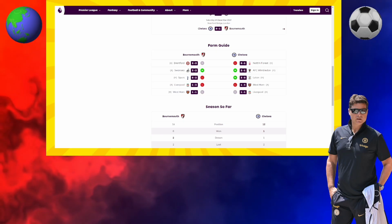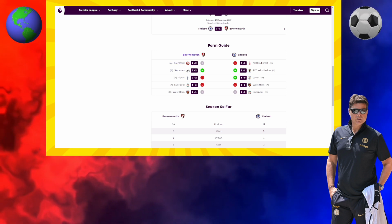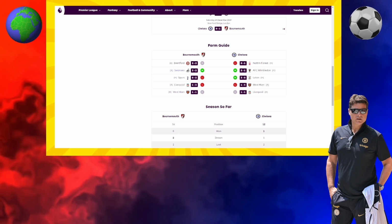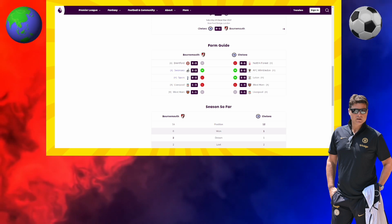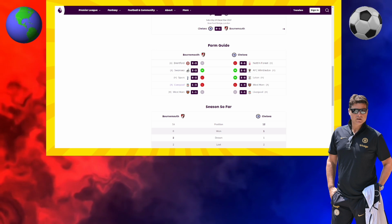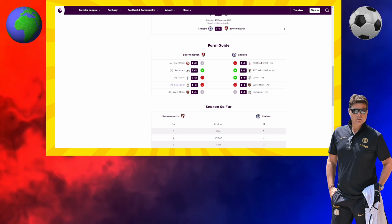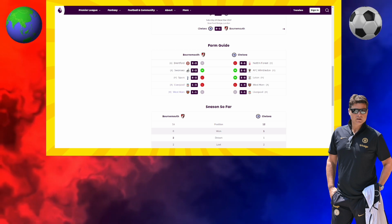Let's now talk about the form guide. Bournemouth, for the last 5 games, they drew against Brentford. They won against Swansea City. They lost against Tottenham Hotspurs. They lost against Liverpool. They drew against West Ham.